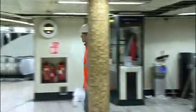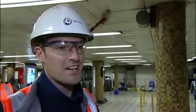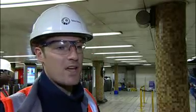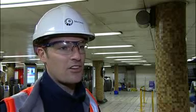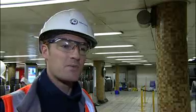I was attracted to Tube Lines because it's a good London-based engineering company. I've always lived in London and I've always used a tube. I read the Evening Standard when I was looking for jobs after university, and I was aware of the challenges that Tube Lines and Metronet faced, and I wanted to be part of that.